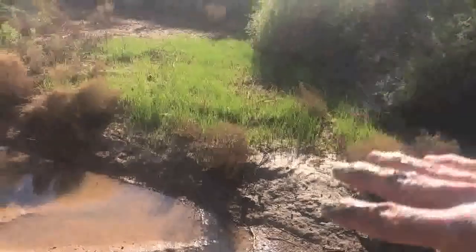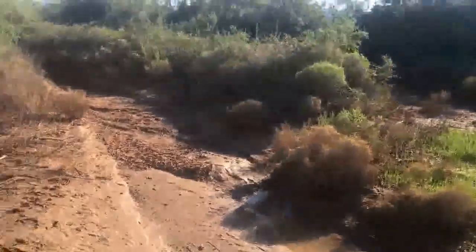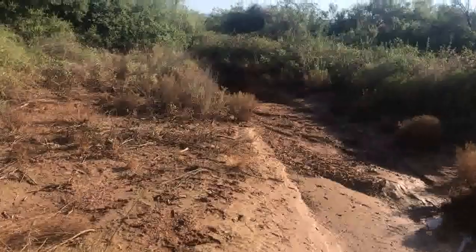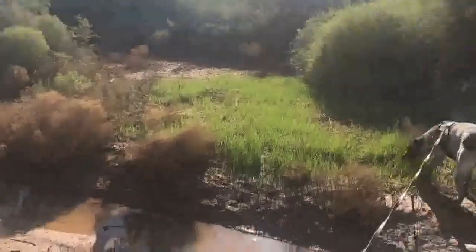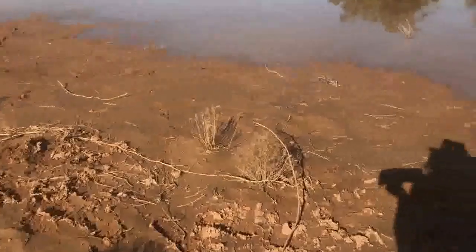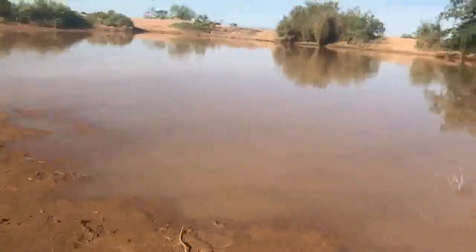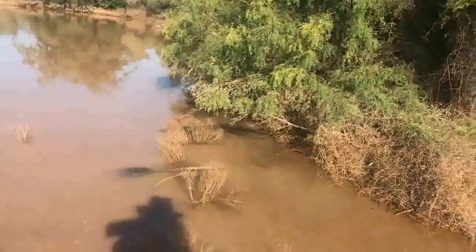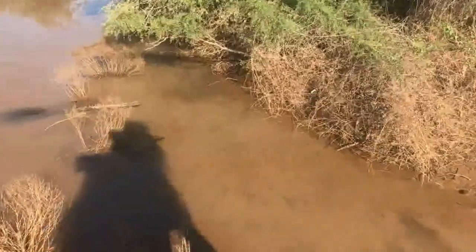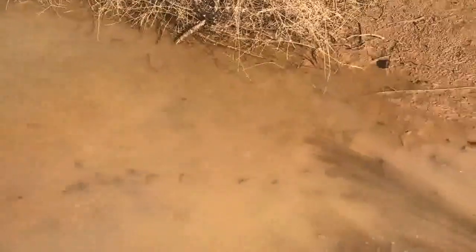So here you see the wetlands coming alive. Looks like some form of grass here in the channel. But definitely those ones cut off here, if I didn't scoop them up, they'd be dead later today, because there's not going to be any rain for a while. And here's a bunch of them just swimming. Like, all get out.